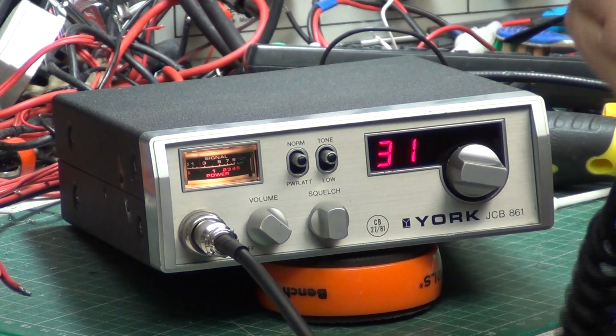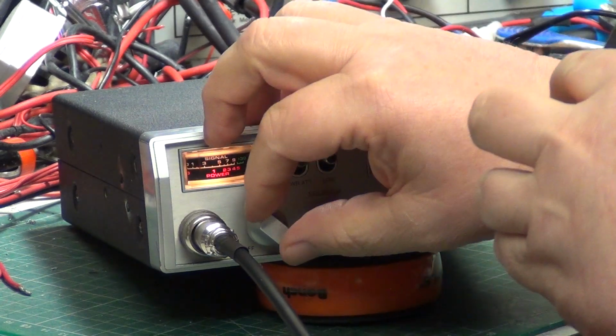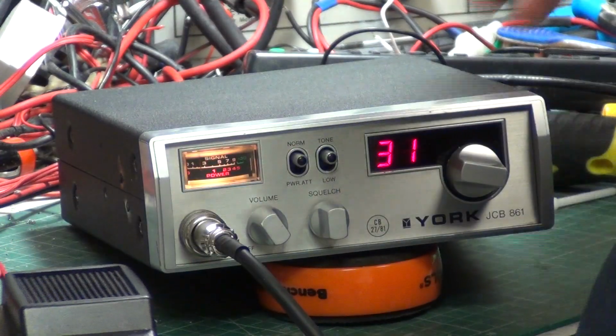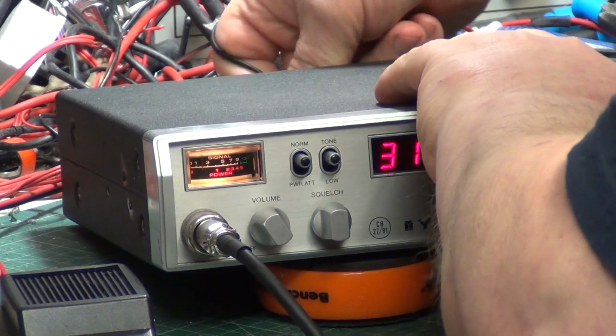And let's see if Mr. Chippie is out there. Tango 21, Mr. Chippie, test. Test or chest? Tango 21, test. Roger. Right, we'll plug it into our external speaker. There's only one socket on these because it doesn't have PA.